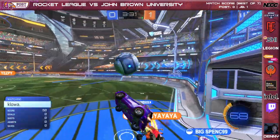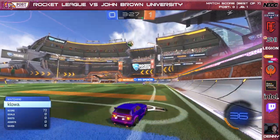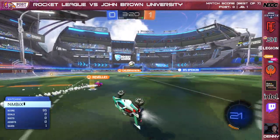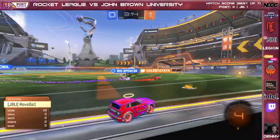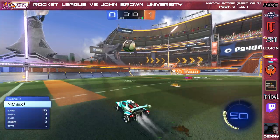Caleb trying to slow this one down. Pops it over one, but Klowa is there. Down to BigSpence. Good 50. Oh, Klowa can't quite get the touch there on the pre-flip. And now Caleb dribbling this towards an open net. Spencer is coming in, though, just in time on the rotation to keep this a one-goal lead. Now another 50. This one's popped way out. Klowa barely gets his car on the ball.